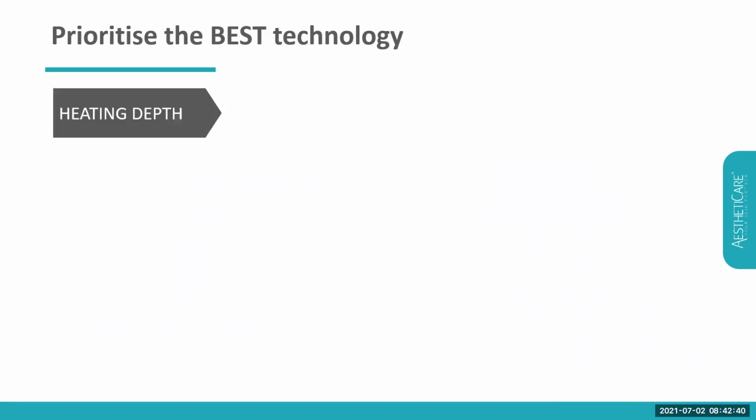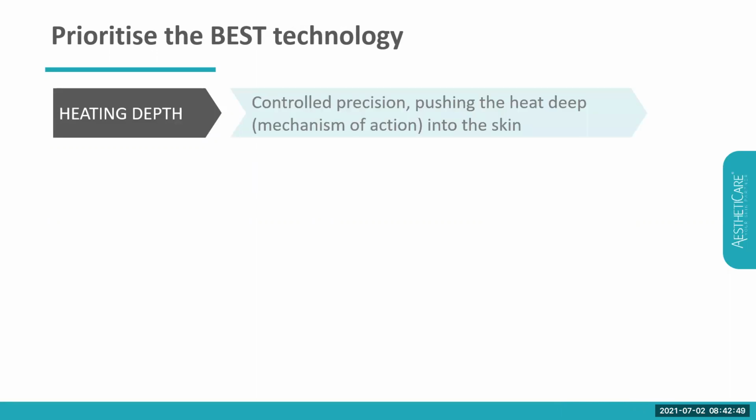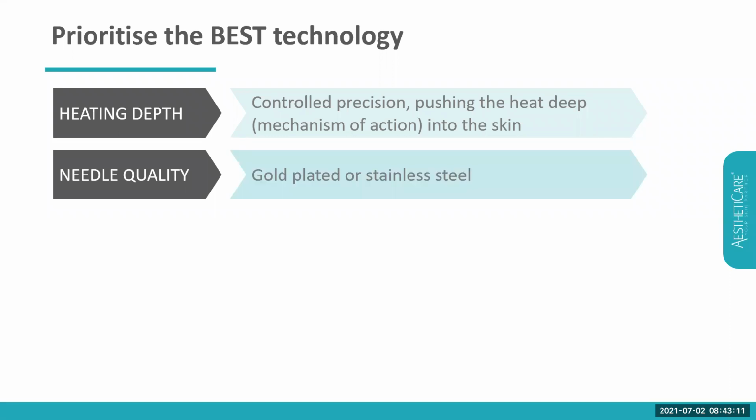So, going back to radio frequency and microneedling, you really have got to look at the best technology, because it makes all the difference. The first thing is heating depth. This goes for both RF microneedling and any other platform in radio frequency. You need something that is going to go to the depth that it says it does. With RF microneedling, it's got to be precise and controlled. We need a very precise mechanism of action to get that heating into the skin safely and effectively, and that does come down to needle quality.